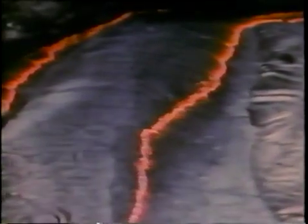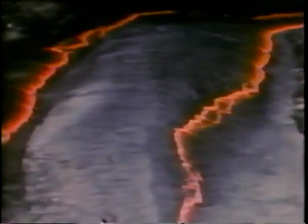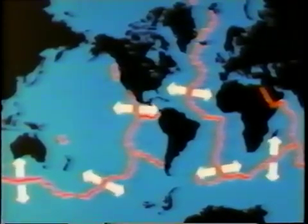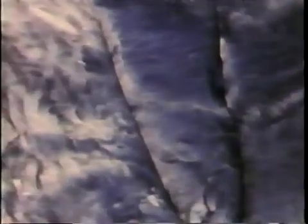Some plates of crust on the lava lake grow away from each other along zones of lava upwelling about 3 feet wide. On a much larger scale, but in similar fashion, plates on the Earth's surface move away from each other along zones of lava upwelling. Some plates of crust on the lava lake converge, collide, buckle downward, and disappear into the pool of molten rock below.